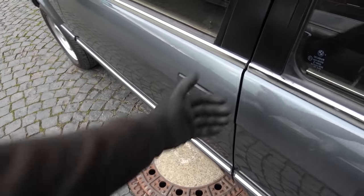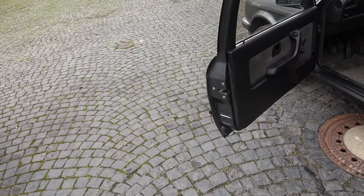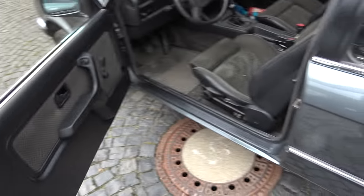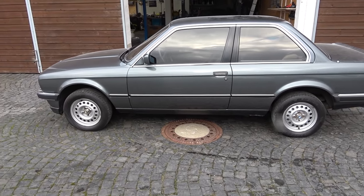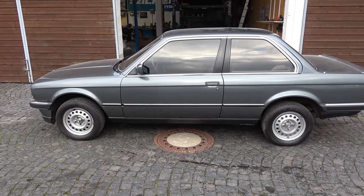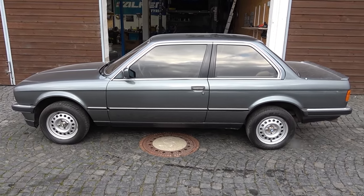Everything lines up perfectly, it's sitting flush. When you open the doors as well, everything is done neatly there. So I'm really happy. The guy who did the work, he does everything himself, and I can definitely recommend him. So if you need body work in Frankfurt area, shoot me an email and I'll put you in touch with him. He has really reasonable prices and the work is really good.